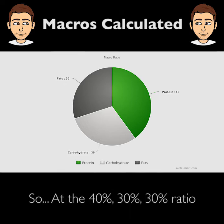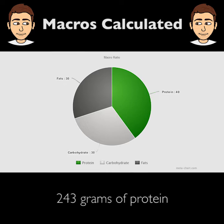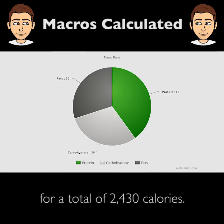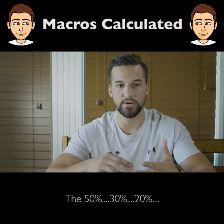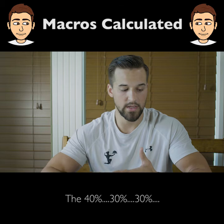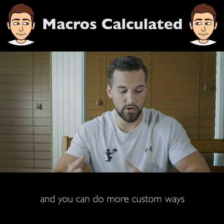So at the 40-30-30 ratio, I'm shooting for 182 grams of carbs, 243 grams of protein, and 81 grams of fat per day, for a total of 2,430 calories. So like I said, those are some of the rule of thumb type ratios, the 50-30-20, the 40-30-30, but there's a lot of different ways to go about figuring your macros, and you can do more custom ways.